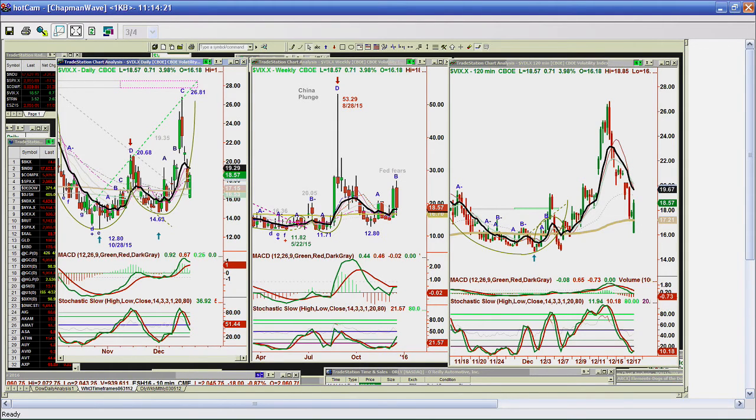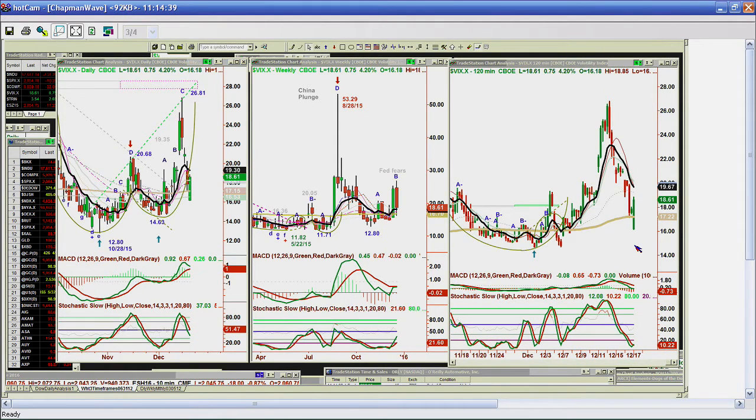And then it puts into play the meaning of those powerful legs to the upside in the various indices yesterday. The VIX index went peak A, B, C, D, all the way to the top at 2681, and has plummeted to the low today of 1613. That is huge. So we're looking at very powerful moves to the upside and downside in the volatility index, and commensurate moves in the other indices.